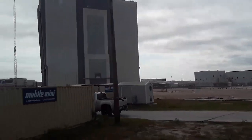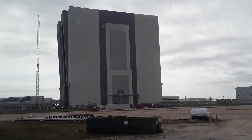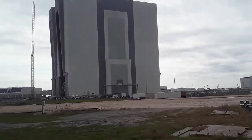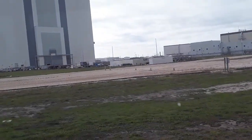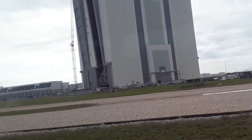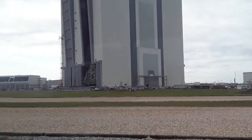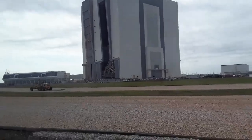Over to the right, the beginning of the crawlway, guys. The crawlway is 7 feet deep, filled with rock, sand, gravel, concrete, asphalt, hydraulic oil, diesel fuel. I think even old cat litter. The top 10 to 12 inches, Alabama river rock from the Tennessee River. With its round edges, it makes a smooth ride, and there's no iron in this rock. That means no sparks. And that's a good thing when you haul around solid rocket fuel.